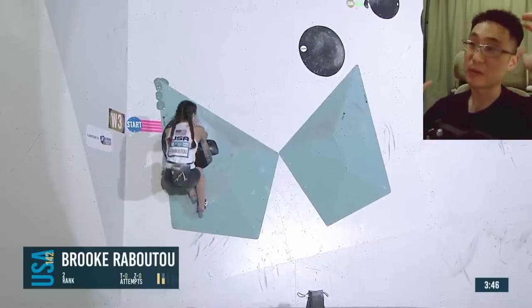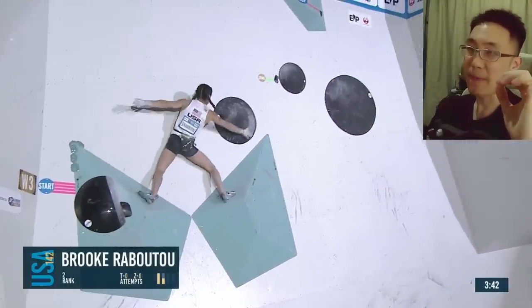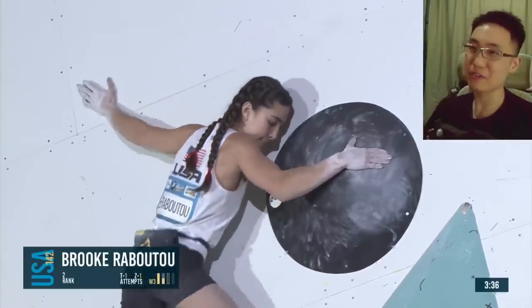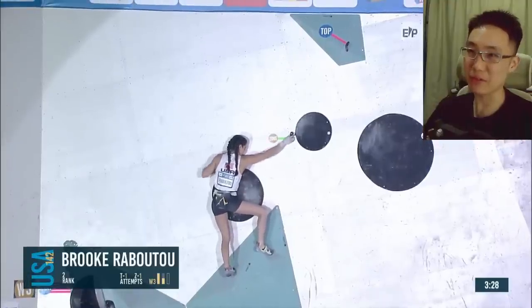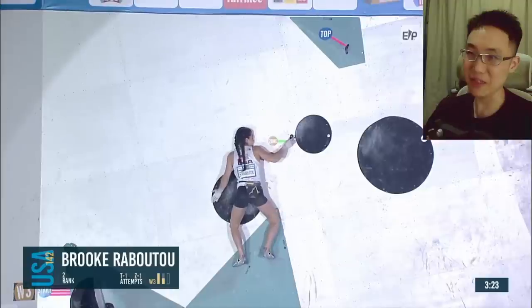Okay, Brooke Raboutou, she's been amazing lately. This is her flash attempts. She did have one top in the first women's boulder. This is boulder number 3 now. She sticks it very, very nicely. Look, she looks so on form and on fire today. Wow, her training must have been so good. And now she's bumping up with her right hand. Little bit risky, but she's making it work.